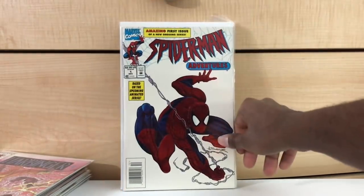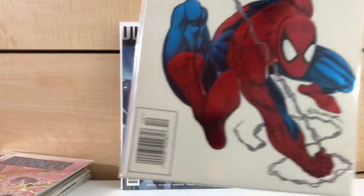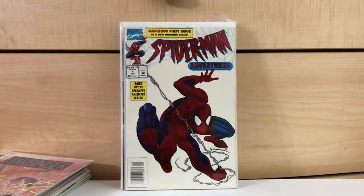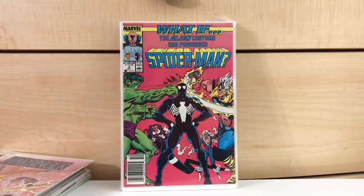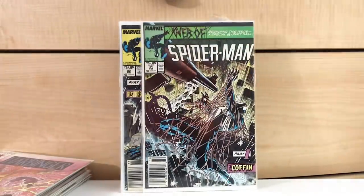Spider-Man Adventures #1. It's a foil cover, and it's a newsstand version. What If #4. I'm not sure why I bought it, but I figured I might as well. And it's a newsstand cover. Web of Spider-Man #32. Classic Spider-Man cover. And #31.